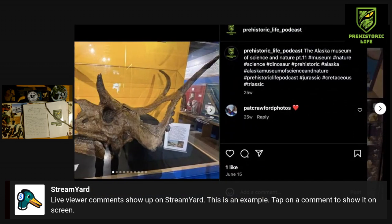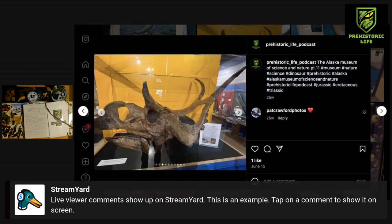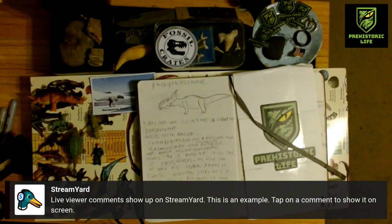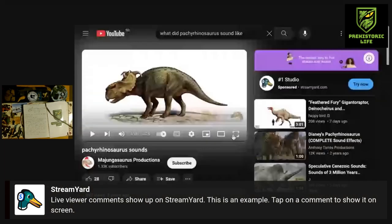It's probably some kind of other T-Rex, or not T-Rex. Ooh. Not T-Rex, but a Ceratopsian that lived in Alaska. Not that I would think that there'd be a lot, but yeah, it's just another Ceratopsian in Alaska. So Pachyrhinosaurus probably moved over, or it was a Ceratopsian from the Europe, Asia area that moved over.